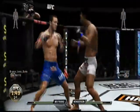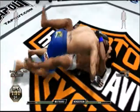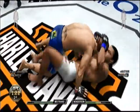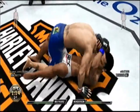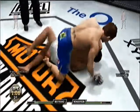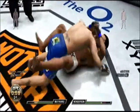Joe, this place is going wild. Fast hands. Good battle inside. He gets the takedown. Passes to half guard. Transitions to the full mount. Oh, good hip escape from the bottom. Moved into half guard. And back to full guard.